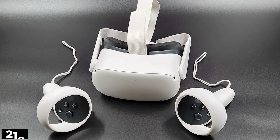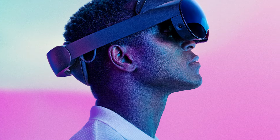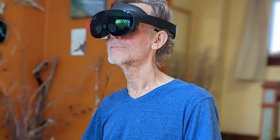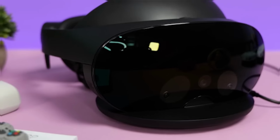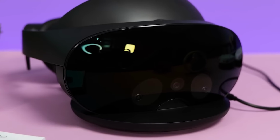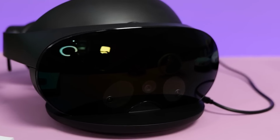Despite being 219 grams heavier than the Quest 2, the Pro's weight distribution makes it feel lighter and more comfortable to wear. As a mixed reality headset, the Meta Quest Pro differs significantly from the VR-exclusive Quest 2. Instead of completely sealing off the outside world, the Pro's front pad is designed to offer a clear view of the real world from the sides and bottom of the headset.